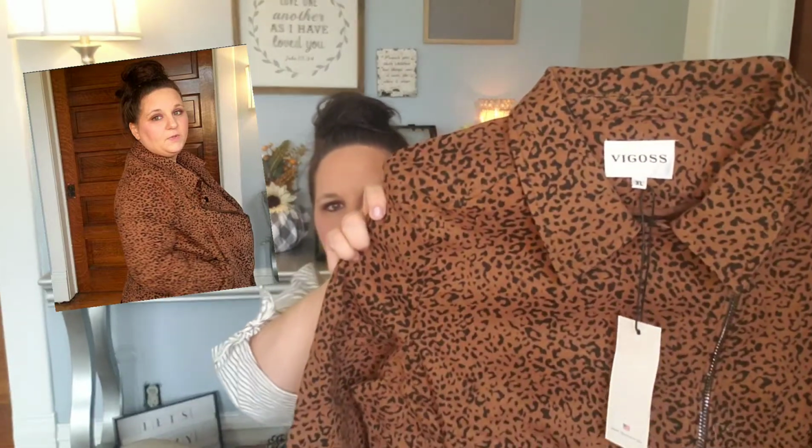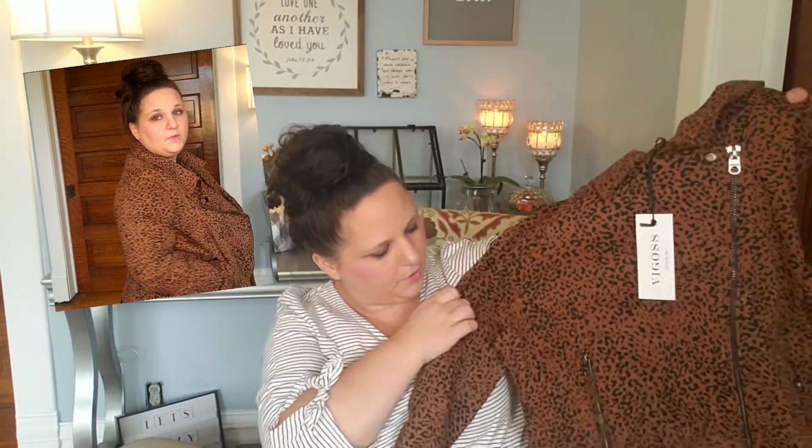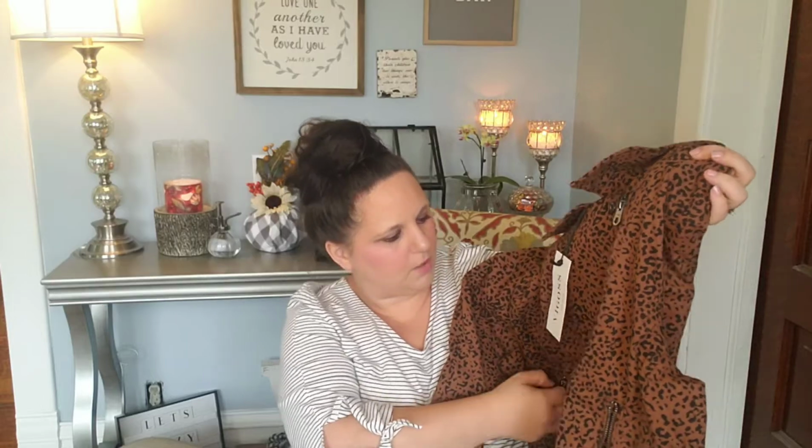Okay, then next up we have some leopard print and a jacket. It has a zipper here and the main zipper. So it has two pockets. It's by Vigos. And it's a leopard denim moto jacket in extra large by Vigos, and it's $78. So there's the back of it.